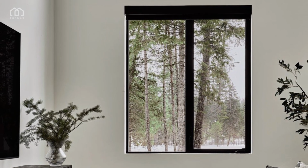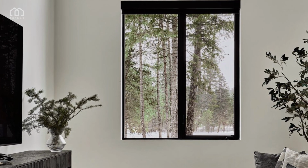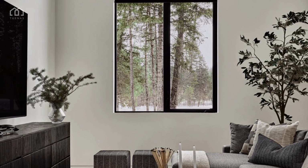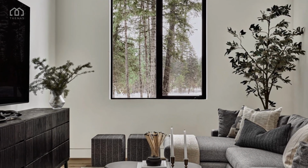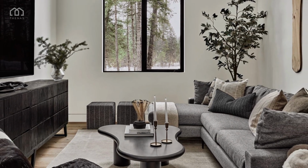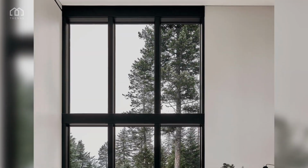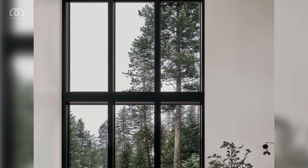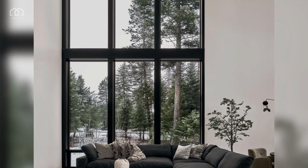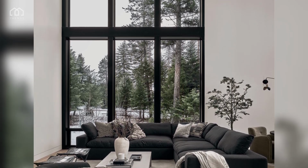The living space showcases a minimalist aesthetic with floor-to-ceiling windows, maximizing natural light and framing the forest views. A neutral color palette, modern furnishings, and organic textures create a warm yet contemporary atmosphere. The high ceilings enhance spatial openness, while the seamless integration of wood and metal adds a refined contrast.